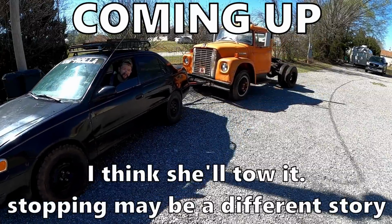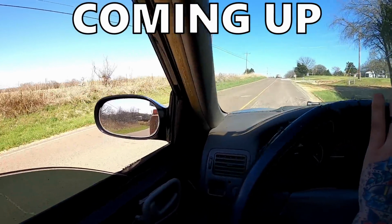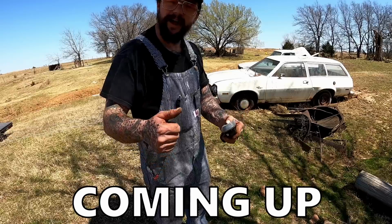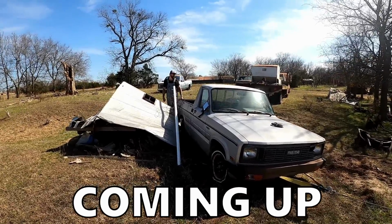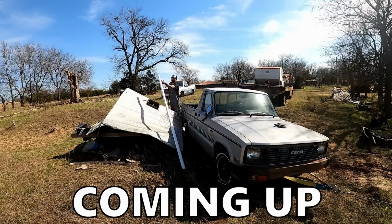Like I said, I think she'll tow it. Stopping may be a different story. Come on, you little tow roller who could. He's trying. To make things super easy, the column's locked. Can't find no keys. Damn it, Bill. Done scratched the paint. Get you some free barbed wire.